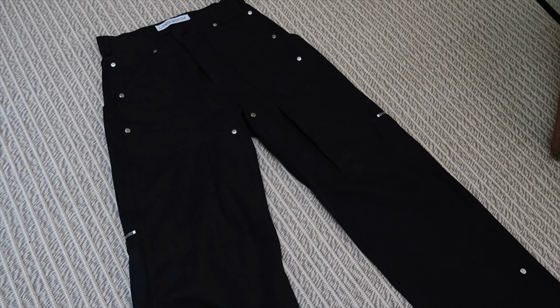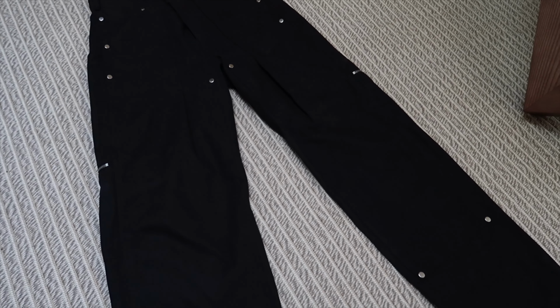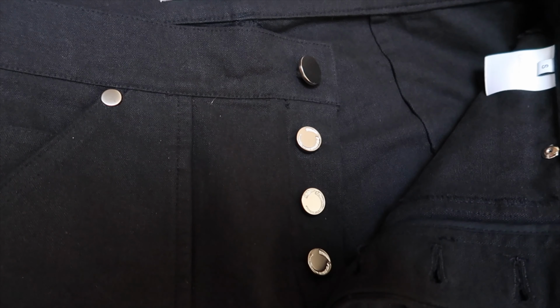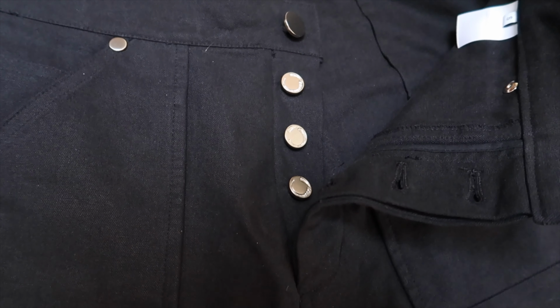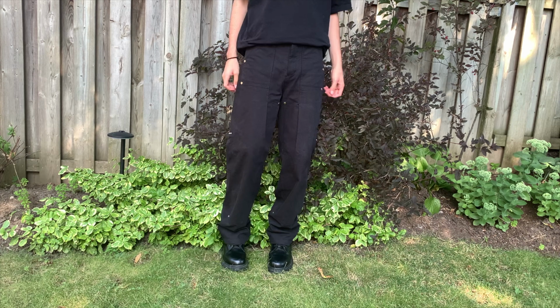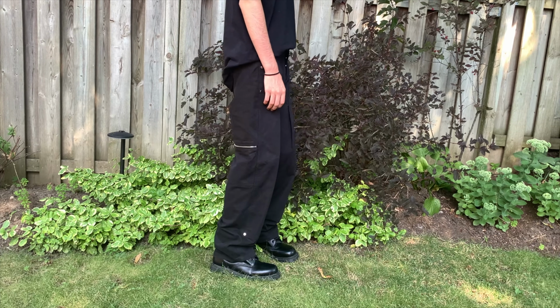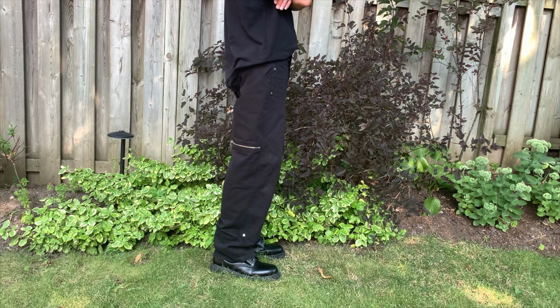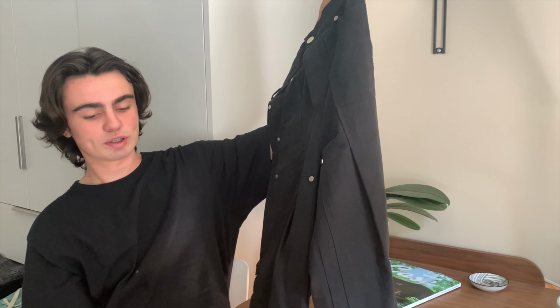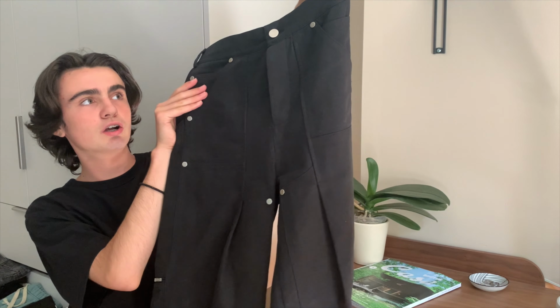They have a wider fit and the details on these are insane. They have lovely hardware on them. The buttons are actually embossed with C's along the front, which I think is a really cool detail. And they just look really nice with a lot of outfits. It's a double knee style pants featuring loads of pockets and some hidden pockets as well. The front is just really simple and minimal with the double knee paneling on them along with the hardware.